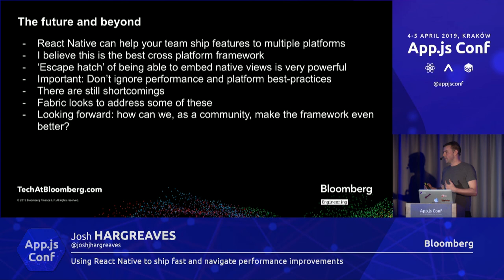to close the gap between React Native and native. So, some of the things I want: great list views, that'd be great, and better integration with the platform, with maybe synchronous rendering. This could help navigation components, everything, other things like that. So I guess the question is, how can we as a community and as developers make the framework even better? I pose that question to you now. That's my piece. Thank you.